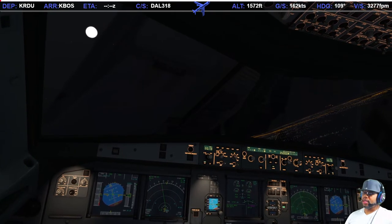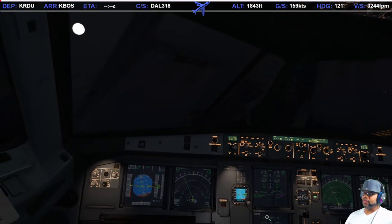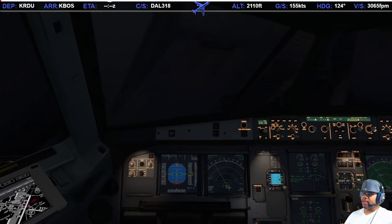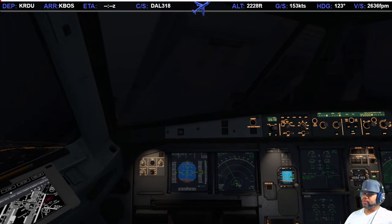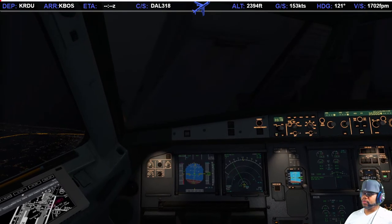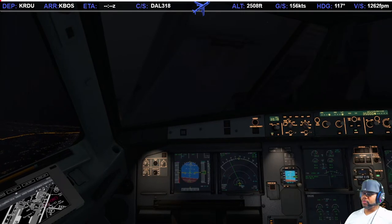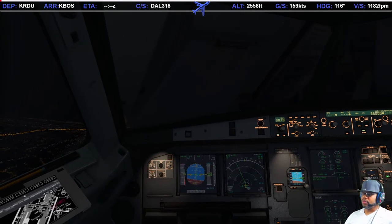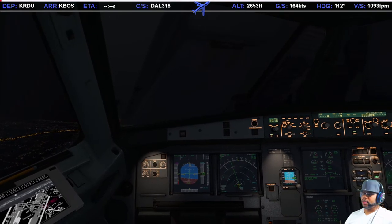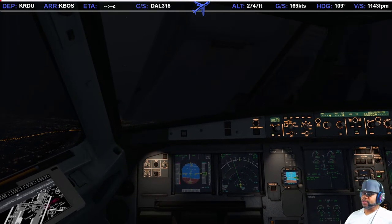Raleigh Durham traffic, Delta 318 is vacated runway 5 left, climbing out on Hurricane 3 unrestricted flight level 350, last call, Raleigh Durham traffic. To the climb profile here. Nice and quiet here. Let the speed start picking up here before we start reducing our flaps.